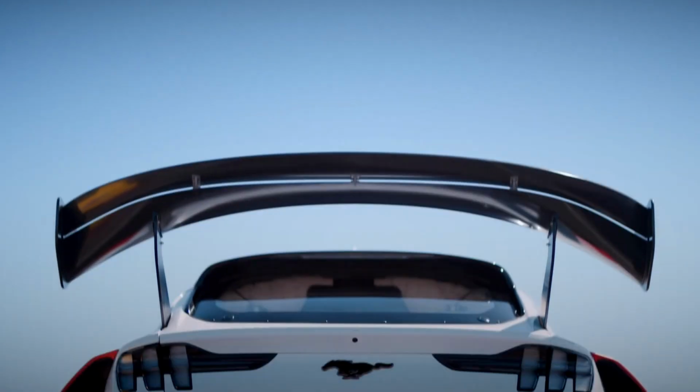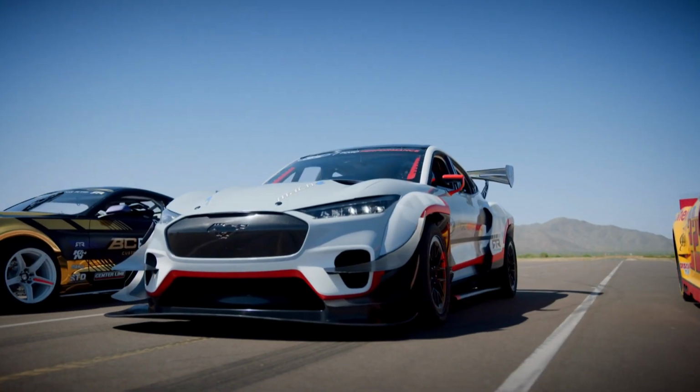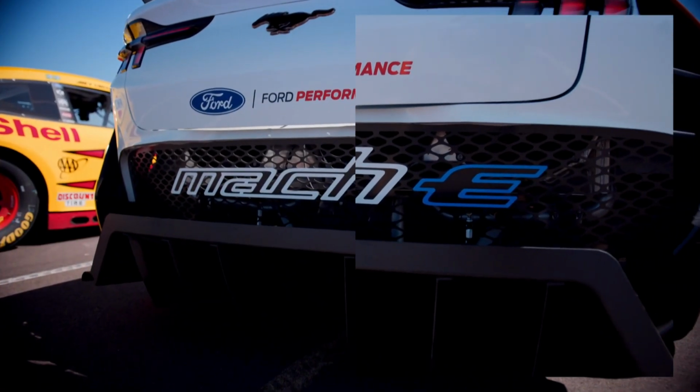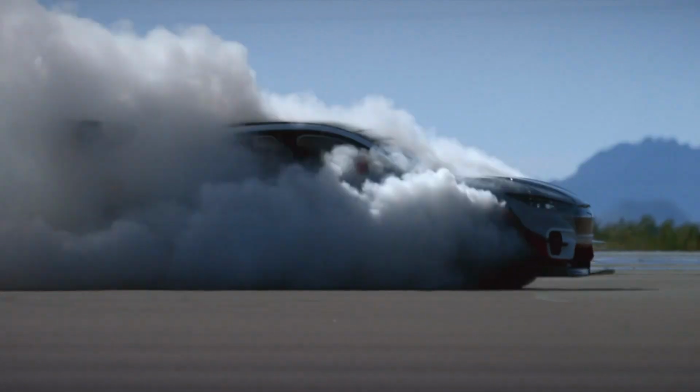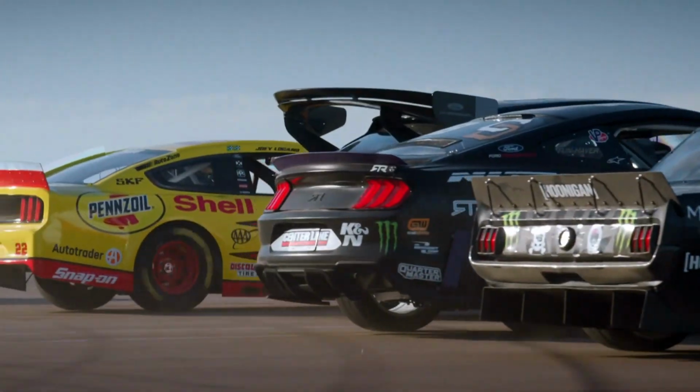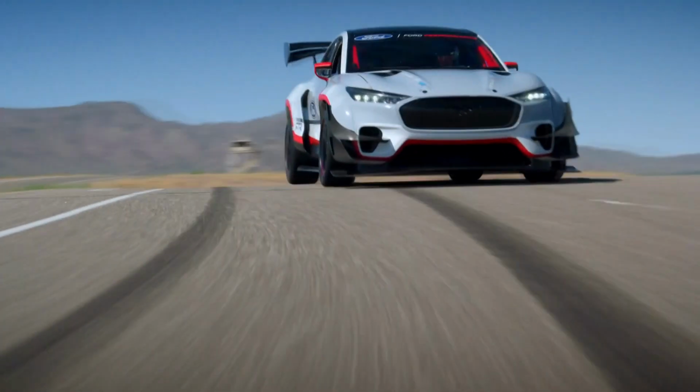This wild carbon fibre one-off creation is the Mustang Mach-E 1400, a bewinged sideways monster with, as the name suggests, 1400 brake horsepower. And would you just listen to it? No longer do EVs need to be silent.